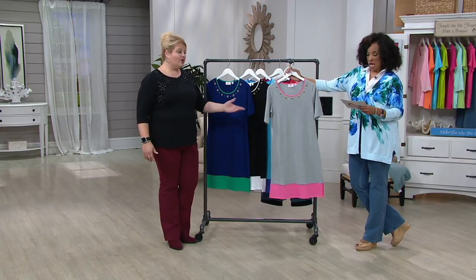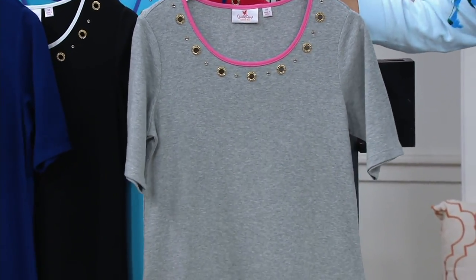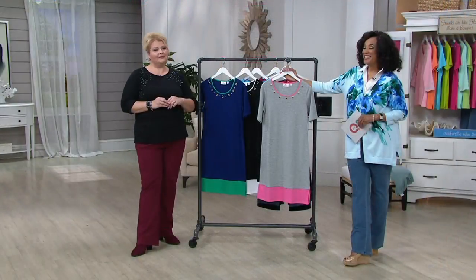Maybe you pay 20 or 25 bucks for it, but you probably will only get one or two wearings out of it. We had a caller today, Leah, who said she still has the original top that she bought when Jean first appeared on QVC. Wow, is that right? Yes. Oh my goodness. Our quality is there. That says a lot.